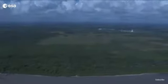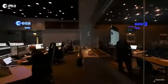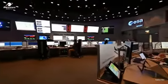Over the next couple of hours, we will bring you live coverage of launch operations directly from here, the Jupiter Control Center, and from ESA's mission control at the European Space Operations Center in Germany. This is where we're getting the first signals from the spacecraft after launch and confirmation that the solar panels have deployed. We'll be discussing exactly what makes this spacecraft so special.